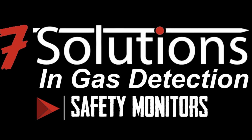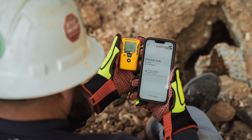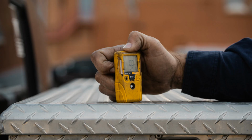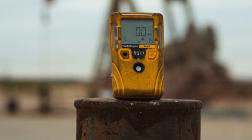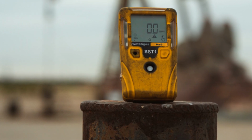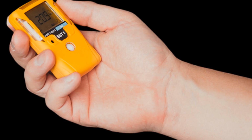Safety made simple. Introducing the SST1 Single Gas Detector, your 24/7 guardian in hazardous environments. In industries where safety is non-negotiable, the SST1 Single Gas Detector stands out. Maintenance-free for up to 3 years, it's available in hydrogen sulfide, sulfur dioxide, carbon monoxide, and oxygen models. No calibration, no battery replacements, no downtime.